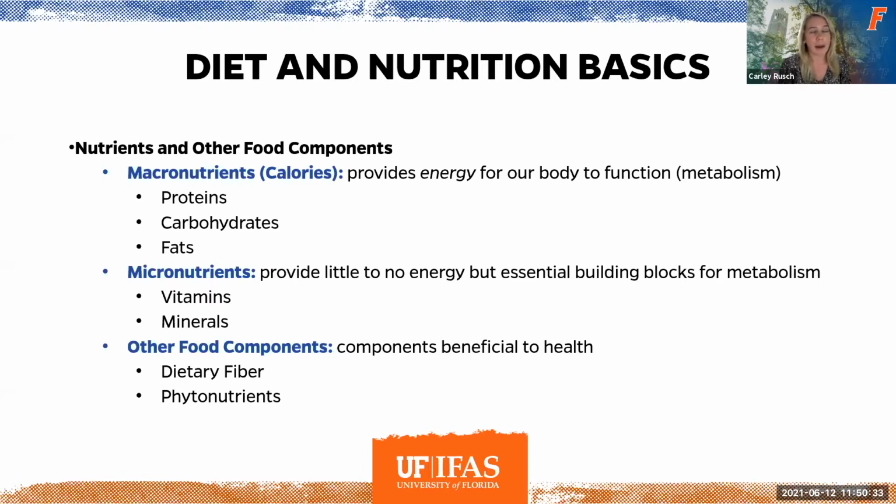The next one is micronutrients. A micronutrient is a nutrient that provides little to no energy, so they don't provide a significant source of calories, but they are essential building blocks to our metabolism. When we think of micronutrients, we often refer to them as those vitamin and mineral supplements that we see on the shelves, but you're going to find a wide variety of these micronutrients within fruits, vegetables, and even protein sources like animal and plant-based products. So micronutrients aren't only found in supplement bottles, they're also found in the whole foods that we eat every single day. And then there are other food components that are beneficial to our health, like dietary fiber and phytonutrients too.